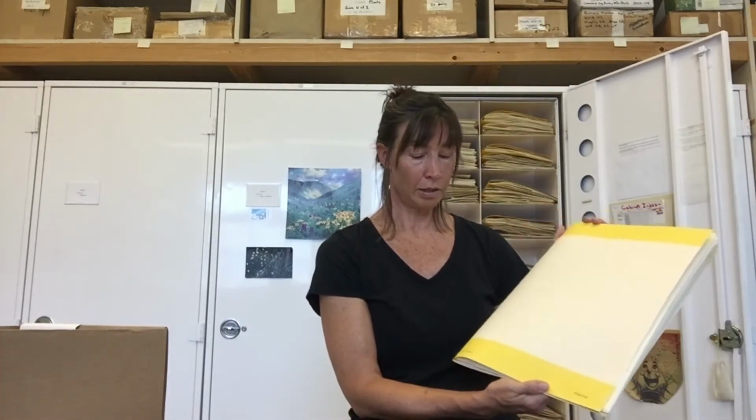Our collection contains vascular plants, also non-vascular plants such as liverworts, mosses, and lichens. They are also stored in cabinets like these. They're just arranged in a little different way. For the vascular plants, they are all stored on shelves like they are in the cabinet behind me, and they're all in folders. So this folder contains a specific genus and species.